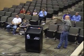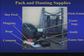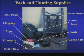I don't have that big back frame with me, but that's something that I definitely bring. If you have something, a deer or an elk, that you need to pack a ways back to camp or your truck, I have that pack frame sitting in my truck. Game bags are in my truck or back at camp. I always have a knife in my pack. I always have many knives in my pack. And I usually don't use a saw. There's a deer tag.